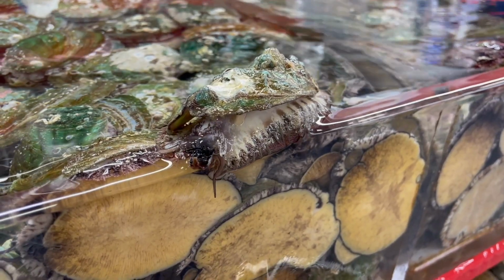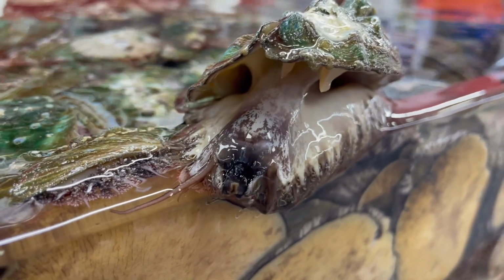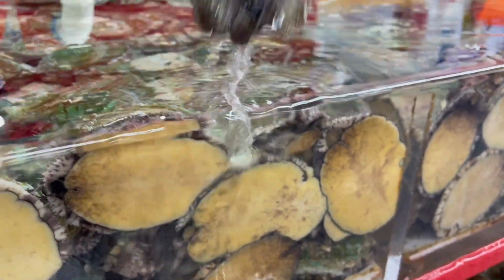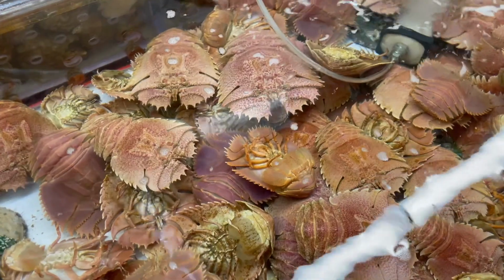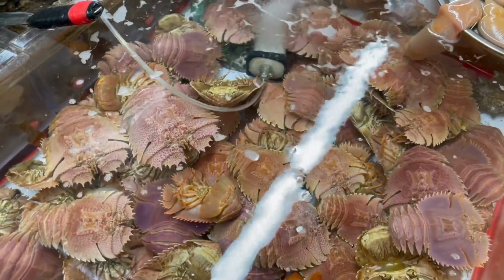Here you can see the famous abalone sea snail, how they are moving and how they are acting. I never saw one of these like this before. In Germany we call these ones Bärenkrebse, in English slipper crabs. You rarely see them anywhere in the world.